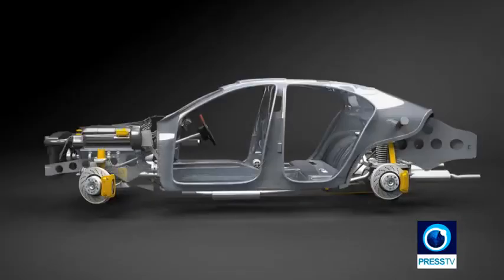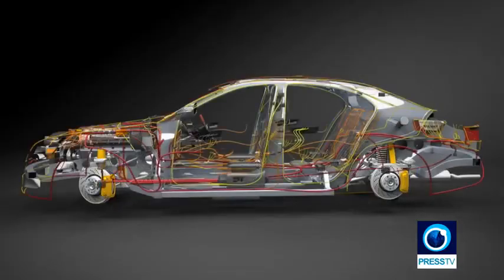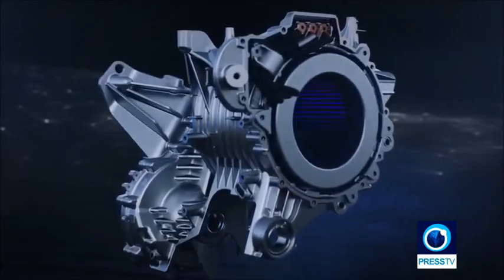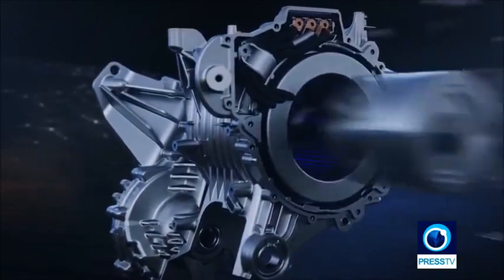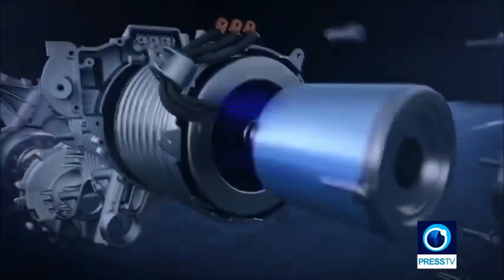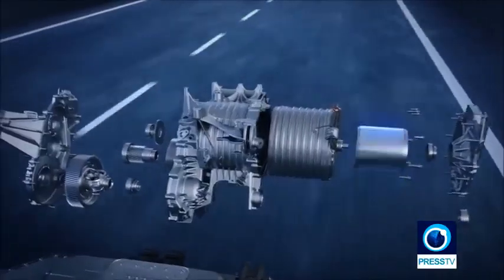Starter units, gearboxes, cylinders, and so much more are simply parts of a car that are produced by original equipment manufacturers, or OEMs. Also, OEMs play a large role in Iranian auto industries.